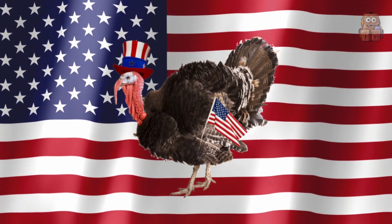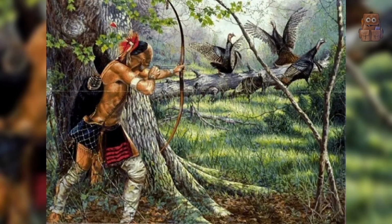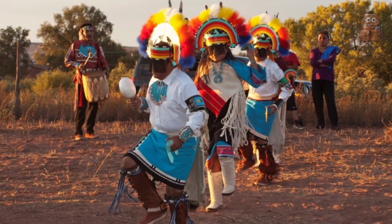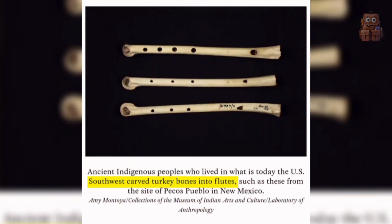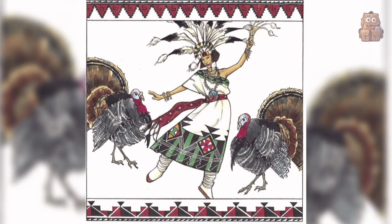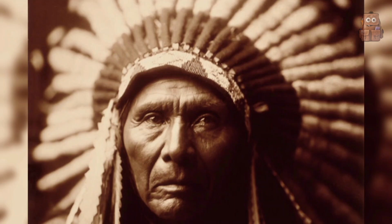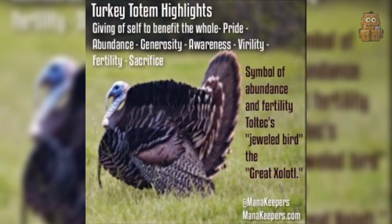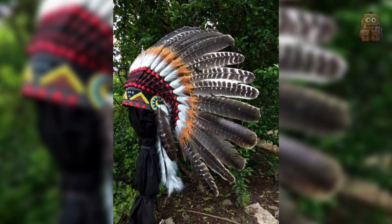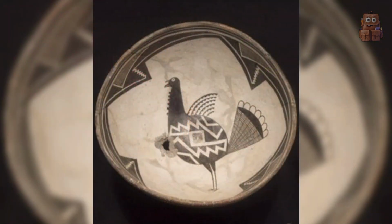In the context of Native American cultures, the turkey's significance is deeply rooted and multifaceted. Various tribes, including the Navajo and Zuni, held the turkey in high esteem, integrating it into their daily life and spiritual practices. The turkey was not only a crucial food source, but also a symbol in religious ceremonies and folklore. Its feathers were used in rituals and as adornments, representing concepts like abundance, fertility, and connection with the earth. This integration of the turkey into the cultural and spiritual fabric of Native American life highlights its importance beyond mere sustenance, reflecting a holistic relationship with nature and its creatures.